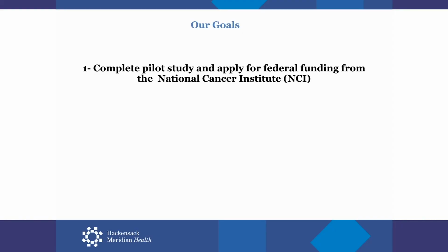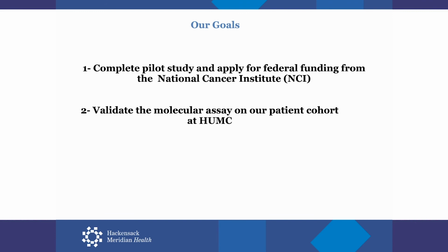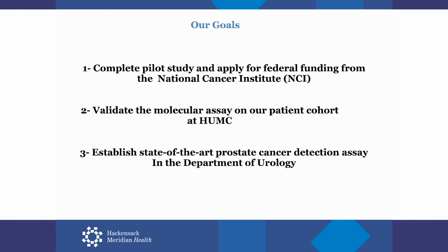So what are the goals that we are aiming to reach in the next year? We're trying to complete this pilot study and apply for federal funding at the National Cancer Institute, so we can validate the molecular assay in the Department of Urology at Hackensack University Medical Center. So we can establish a state-of-the-art prostate cancer detection assay in the Department of Urology.